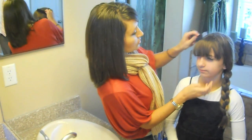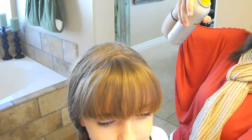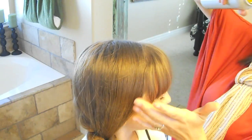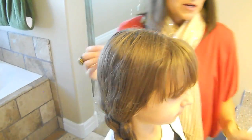So I would just comb them to where I like them, and then right at the end, just before I put in the hairspray, I just add just a tiny bit more. Run my fingers through like this, and then I'll take the hairspray and just slightly spritz her bangs to keep them in place where I want them. But look at how much better her bangs look.